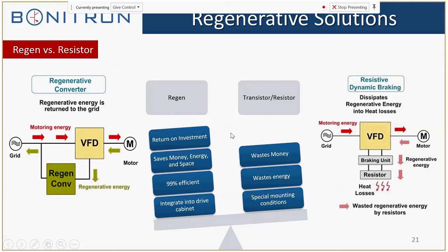We have one of our customers here locally. I think our EMR guy, Nick Kallstrom, was in there trying to sell them a regen. They didn't want to buy the regen, and one week later the resistor caught on fire. And let's just say they called us the very next day and bought a regen. He had been in there multiple times trying to sell them a regen, and they didn't want it, but as soon as that fire happened, he's now got a regen customer.